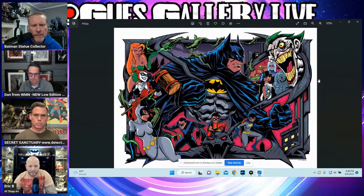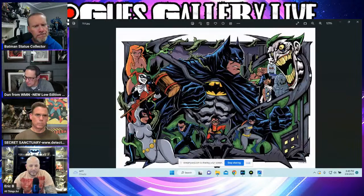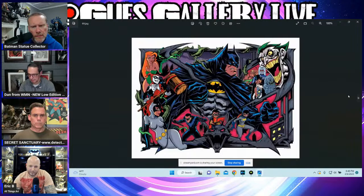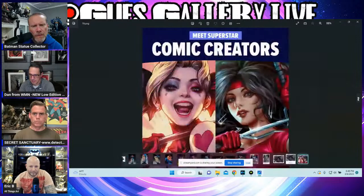That's cool. Batman surrounded by his villains, obviously. And then they also had a green version as well. I don't know if this one's still available or not. I'll have to check, but I thought it was cool. I know at least one of those is sold out. I'm not sure which color version, but one is sold out. That green one was only 25. Wow. Editions, oh man, yeah. Edition of 25, that's crazy. I bet it's gone. I bet you're right.